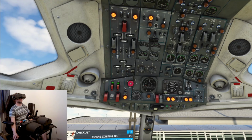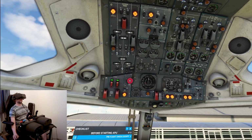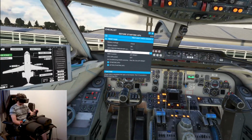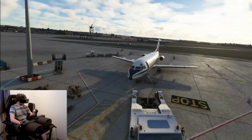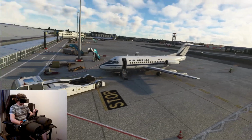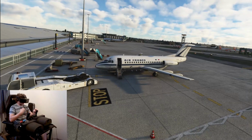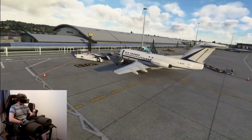So we've got the generator off, APU main on. Let's listen to the sound here as we fire it up from the outside. Even that sounds good. That just gives you an idea of what a treat is going to await us once we get on that runway and listen to those engines.